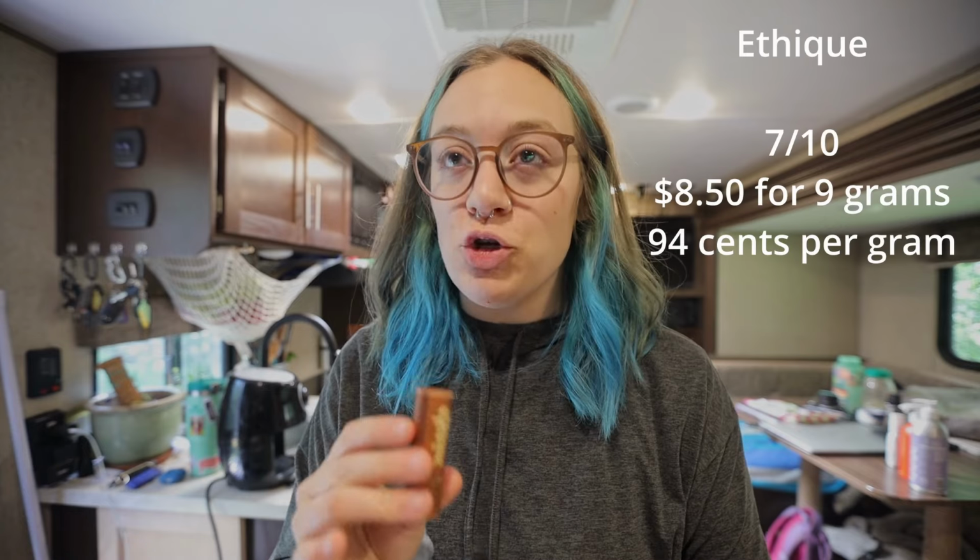Is it eco-friendly? Very. Does it work? It works really well. On a scale of 1 to 10, how well do I like to use this one? I'm gonna say a 7. If it was in a better tube, it would probably be an 8 or a 9. It's very, very luscious, but this tube just really isn't cutting it for me. I can't rank it too highly, but I also can't rank it too lowly because it really does work and it really is eco-friendly.